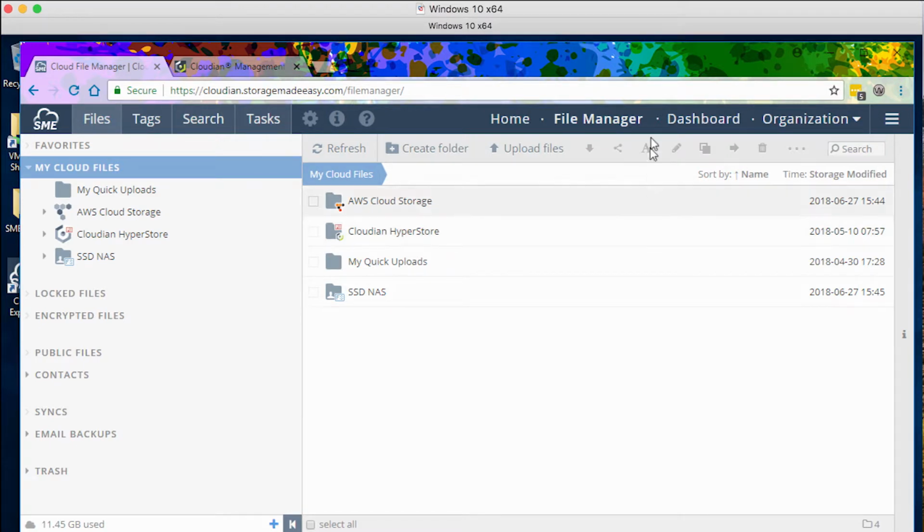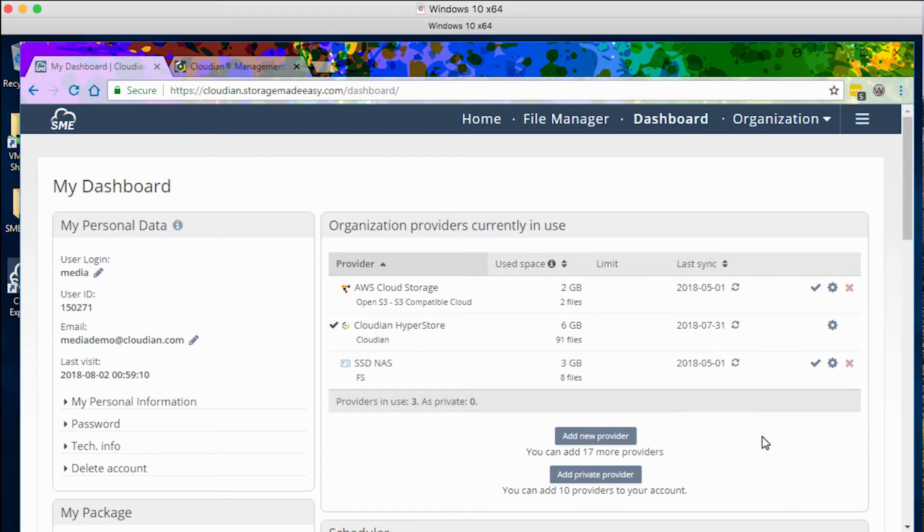I'm going to jump to the provider dashboard. This is where we can see the storage that we have configured for the file fabric. We see Cloudian object storage, regular file system, local file system, and cloud storage. SME goes out and indexes the source data to present this storage as a single namespace unified as files and folders. It can be accessed easily through desktop applications, mobile clients, and mounted drives, for example.